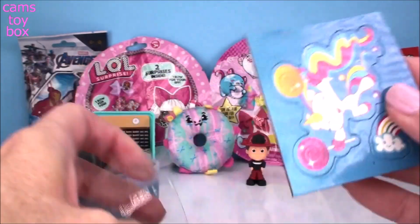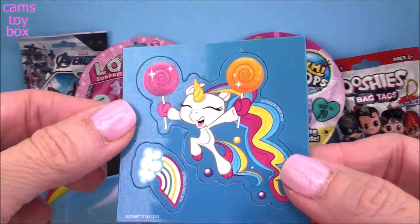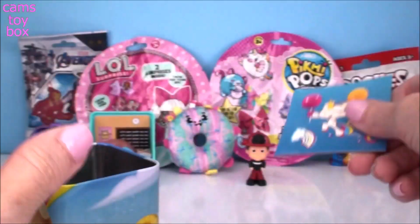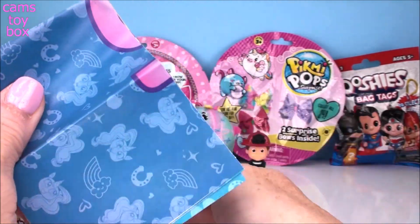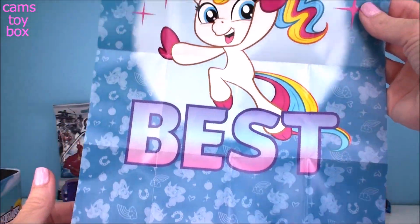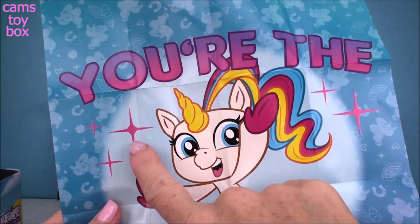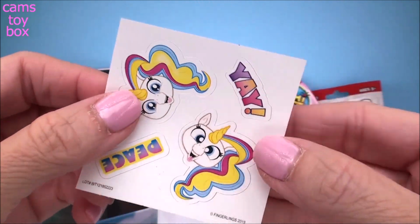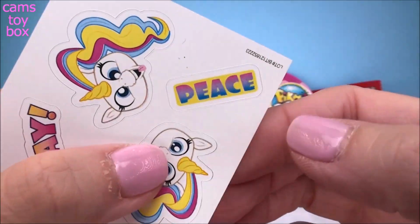Let's check out our magnets here. Absolutely beautiful. Look at those lollipops. Looks delicious. A little rainbow and a cloud. Yeah, that's right. You'll get one of those. And we get a mini poster, I guess, right? Pretty big for a mini poster. We got the same Fingerling unicorn, and it says, "You're the best." Here is our sticker sheet. Yay! And peace.